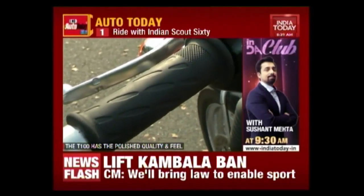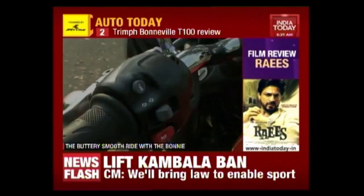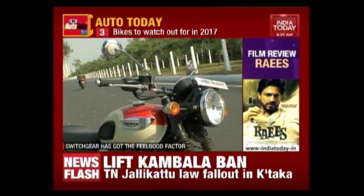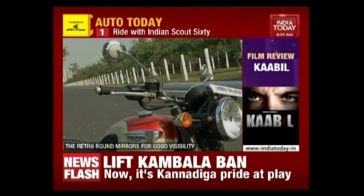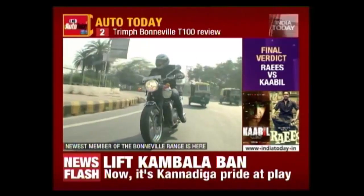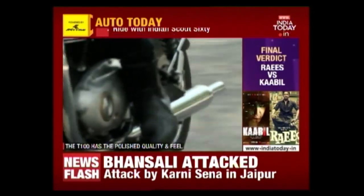The switchgear itself feels good, and controls fall within reach of your thumbs without stretching. Both levers are adjustable for reach, and the round retro mirrors offer adjustability, making for good visibility. Both criteria make the experience of riding a Bonnie a breeze for a lot of the born-again bikers the Bonnie range seems to attract.